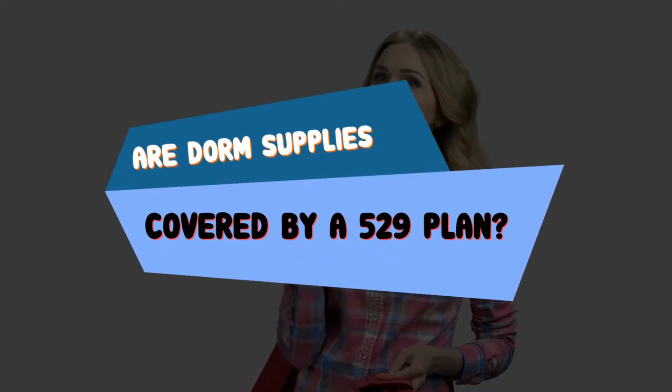Are dorm supplies covered by a 529 plan? If you're starting your college life and moving into a dorm, there is one habit that may make your undergrad life a bit easier: knowing about the 529 financial plan.